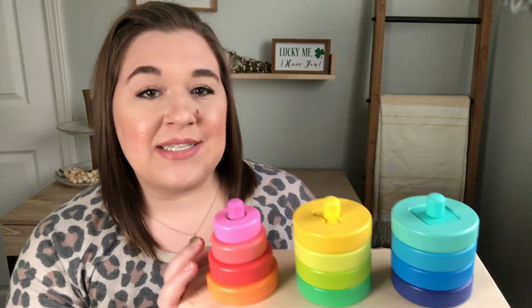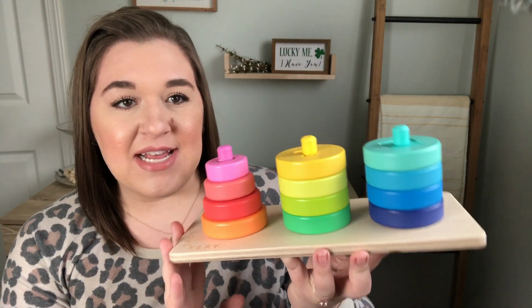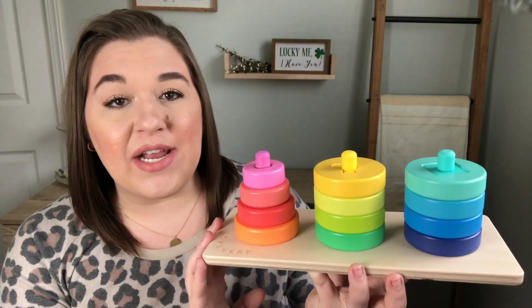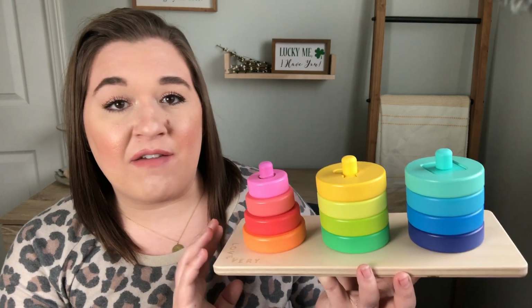The final activity in this box is the twist and pivot puzzle. Look how beautiful this is. This is actually a pretty weighty piece. It is made from wood. I am always so impressed with the quality of the pieces in the Lovevery box.